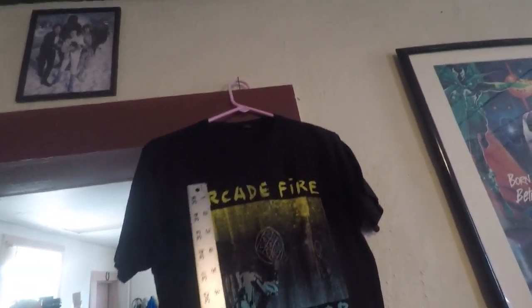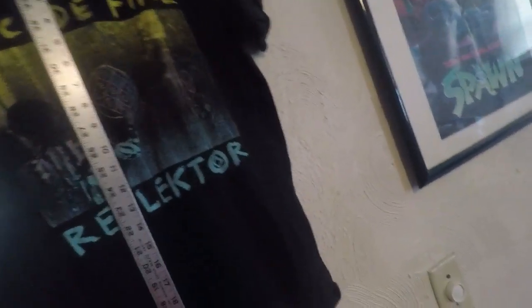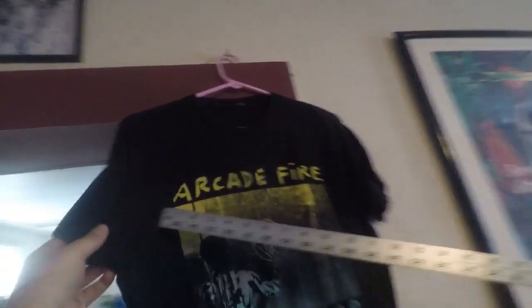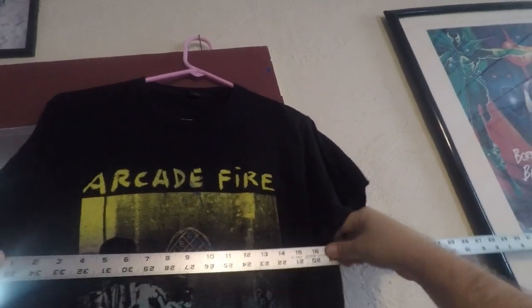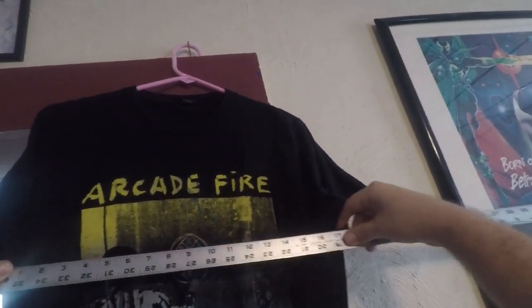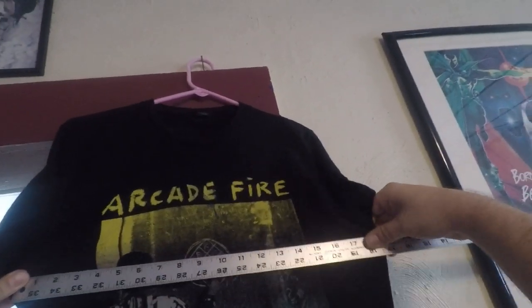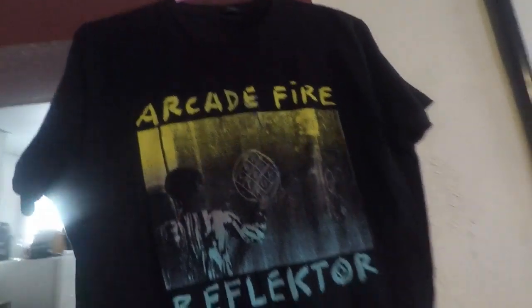So yeah, I'll just do a quick measurement real fast. Just go from the neck down. Looking at about a 23. And from pit to pit, looking at about 18. So yeah.